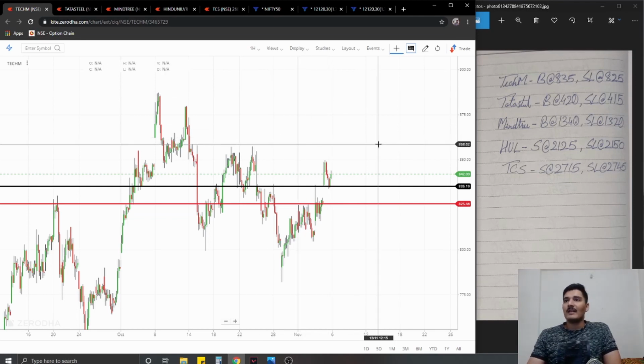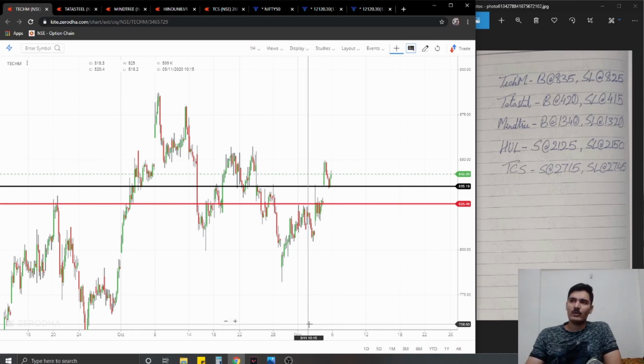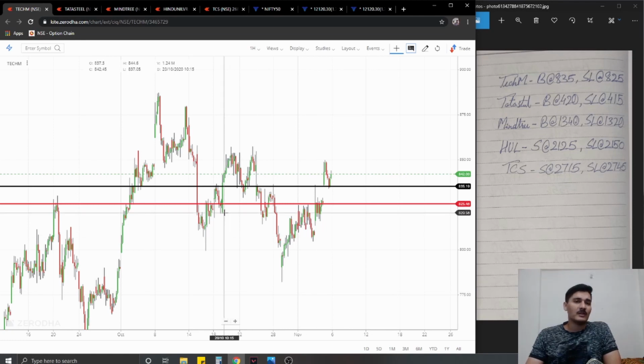The first that we have is Tech Mahindra, where we have a long position plan because we have had a fresh resistance breakout and sustain today. Now this is a complete breakout with role reversal that has happened. So what we have is a long at 835 plan with 825 stop loss and 1% target on the upside.